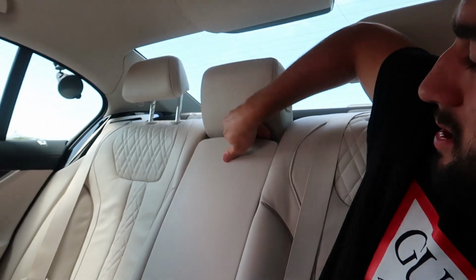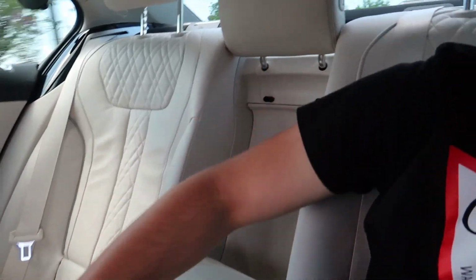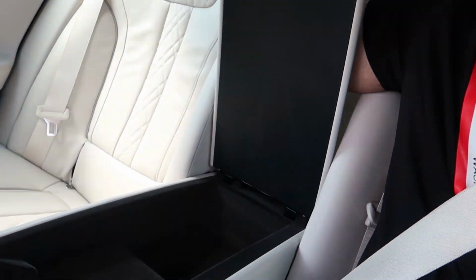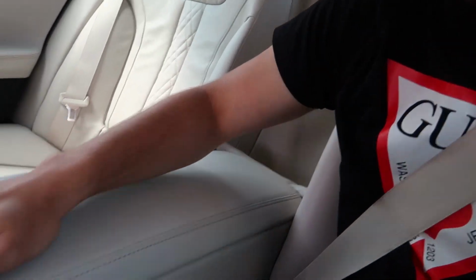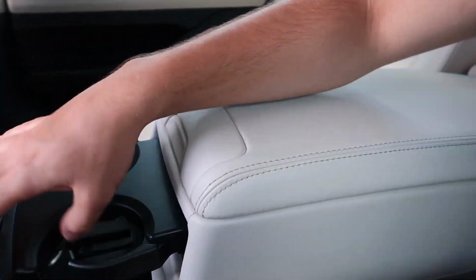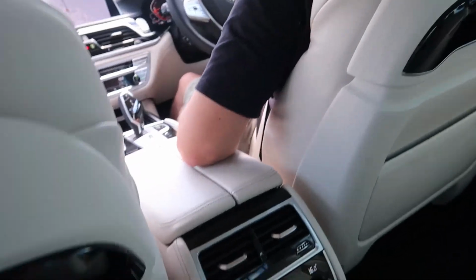What's in? Oh, that's big. I bet you've never seen one of those as big as that. That's huge. Storage for absolutely everyone and all your kids. You can put them in there. What's this? Cup holders. Never have too many cup holders. I like it. Put that back up. What else do we have in the back?